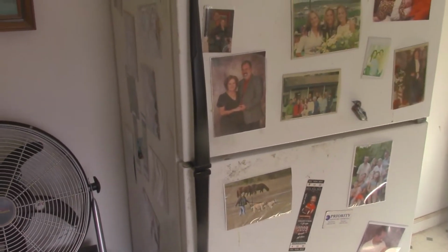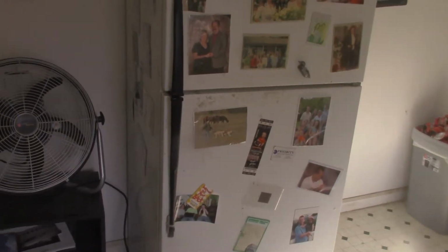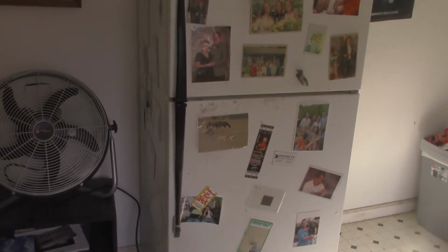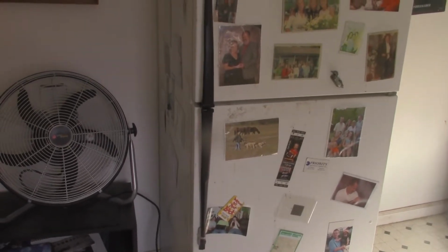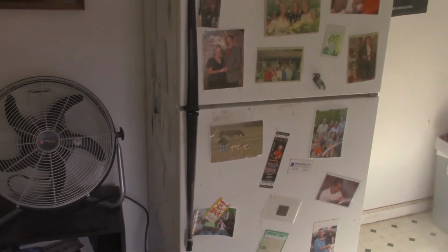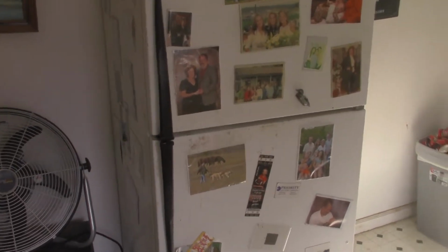A 17-year-old refrigerator. I bought this back in early 2001. I don't think you would get that kind of use out of any modern day refrigerator today. Buy you one of the modern refrigerators at Lowe's or Home Depot or someplace like that, I bet you won't get 17 years of use out of it. Probably just about maybe 5 years.